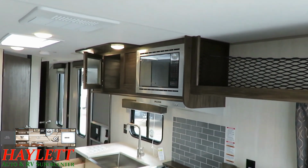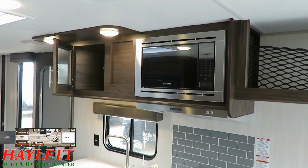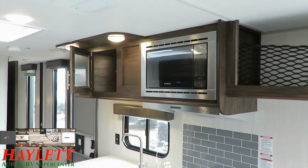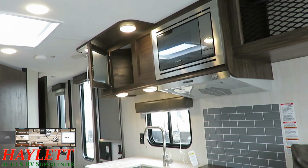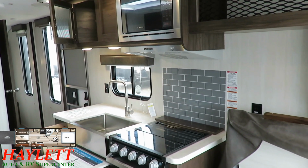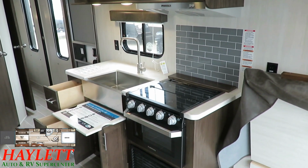Now up top, we've got a partial stainless appliance bundle, and I do love the very sharp, modern, angular look of that stovetop venting hood right there above that backsplash. We've got all hardwood cabinet door frames, and notice how much lighting they have going on in just the kitchen area. You've got 4 overheads, 2 all the way at the ceiling, 2 below the cabinet line, to really maximize some light and visibility.